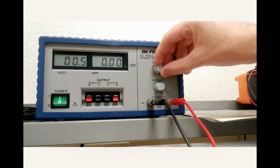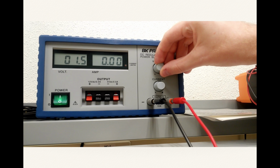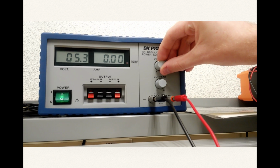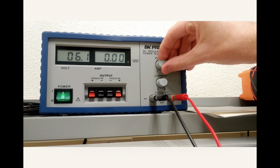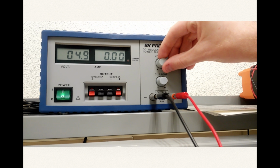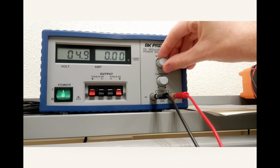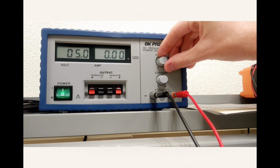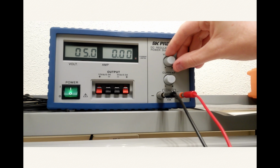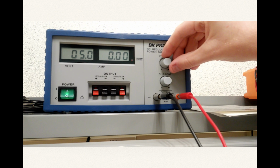And as you can see, if you look at the voltage display, it's increasing. That's because he is slowly turning it. So 4, 5. If you go past the value that you are looking for, you can always go back, and then you can go back and forth on the knob until you get to the value of the voltage that you are interested in. So as you can see, it has reached 5 volts. In this case, we are adjusting it to produce 5 volts, and it has reached 5 volts.